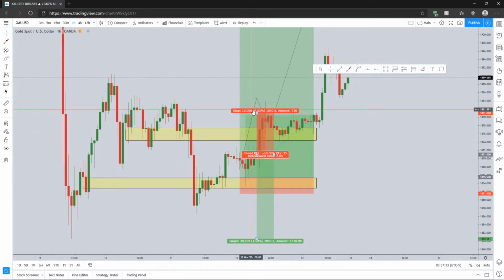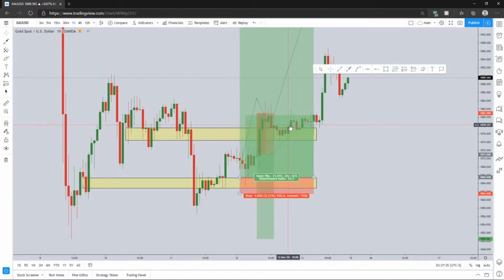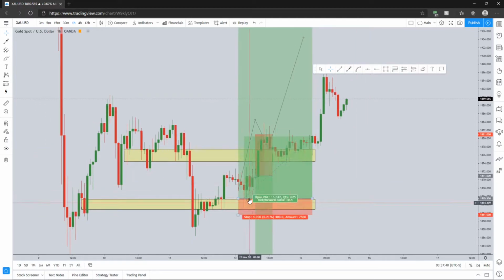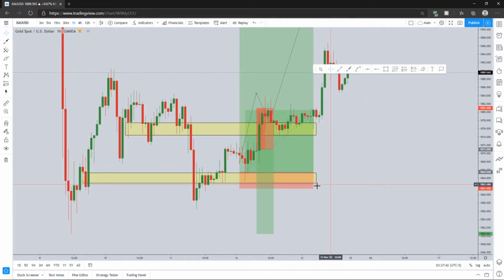Market pushed up even higher and retraced once more, and then bounced off of the support, pushing up into the 1896 zone. So you guys can see the sell zone here. We had a second entry placed on gold. We did close the original buy entry with about 80 pips.